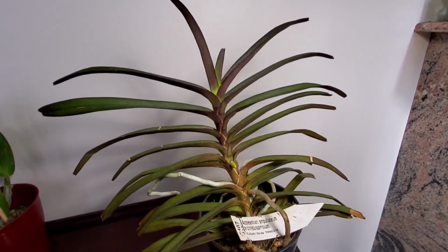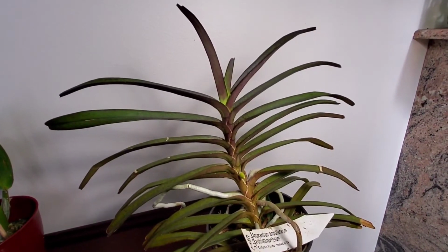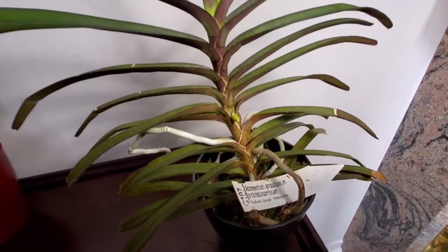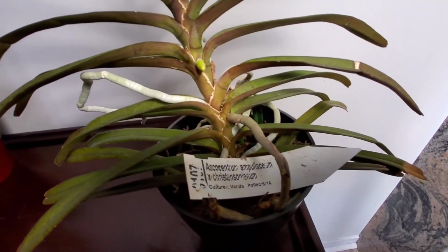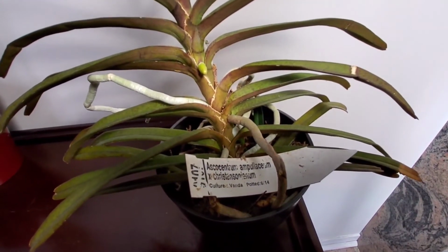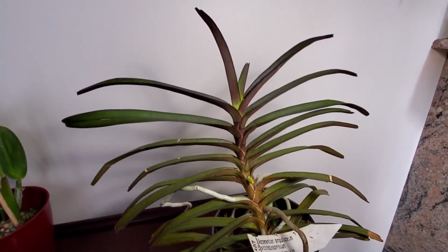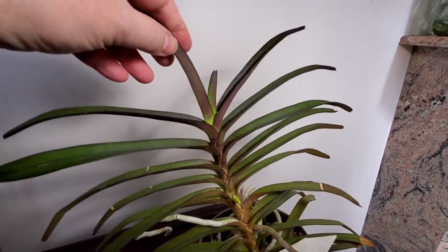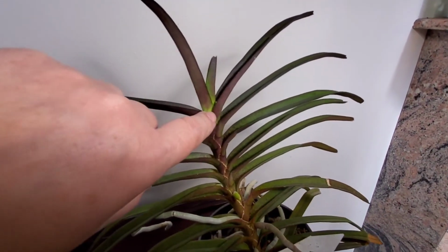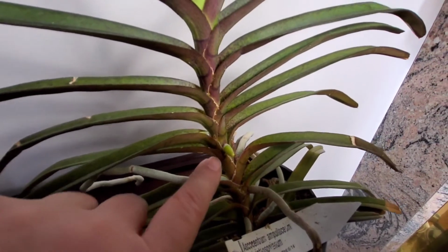Next up is my Ascocentrum hybrid, which blooms for me regularly every year. And this is the cross. This plant is grown in super bright light, which explains why the leaves turn purple at this time of the year, every year. And by the color change, you can see how much it's actually growing. And it is growing fast.